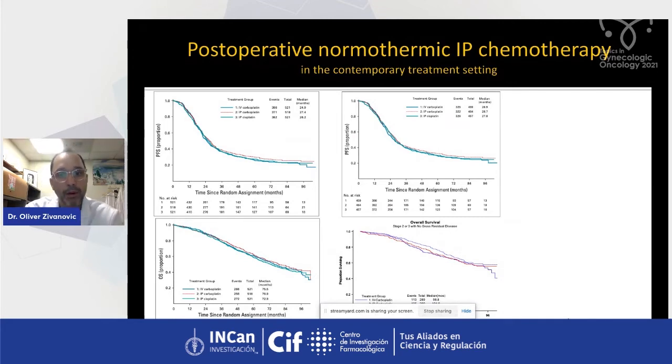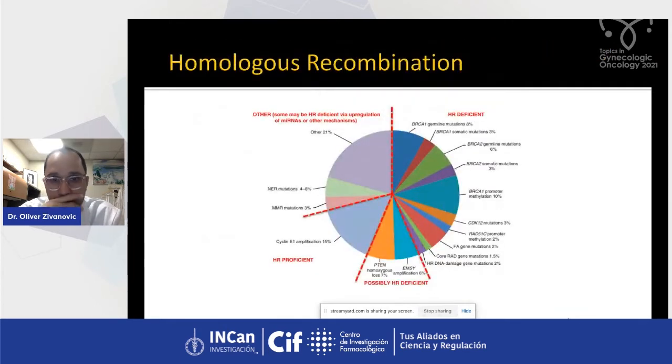And the postoperative use of intraperitoneal chemotherapy has since then significantly declined. It was already not used very frequently because of the previously noted side effects and logistical challenges. But this trial really is putting postoperative local regional chemotherapy out of favor in many institutions in the United States, including in our institution.